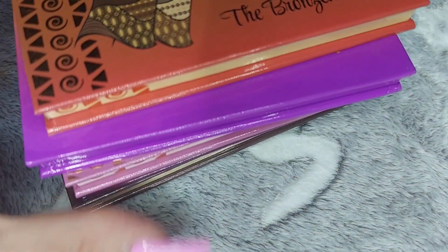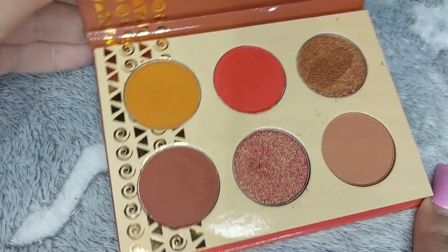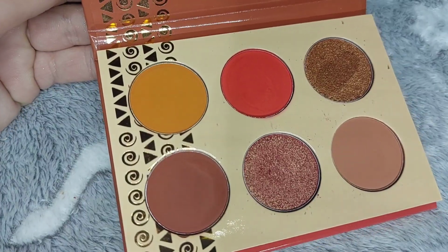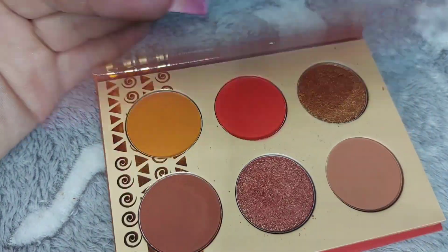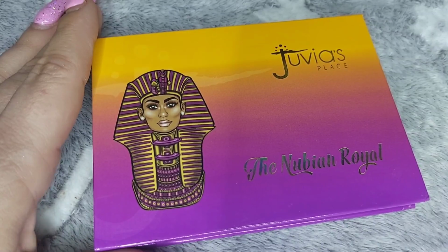Okay. I do have quite a bit of the 6-pan ones. This is the Bronze Rustic. This is beautiful. And this shade, you would think it would go patchy or something. No, it's stunning. Absolutely beautiful palette. Love this. Keeping it. This is my #1 used palette in these small 6-pans.